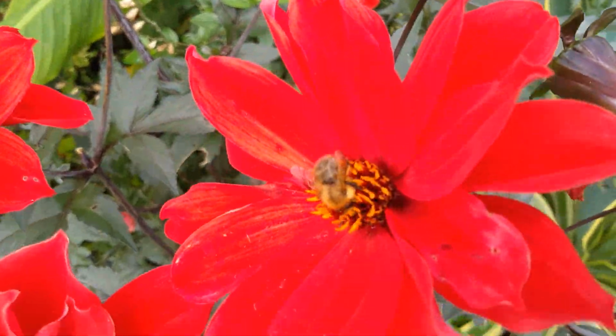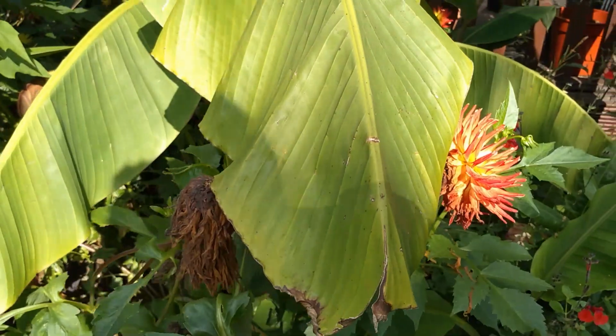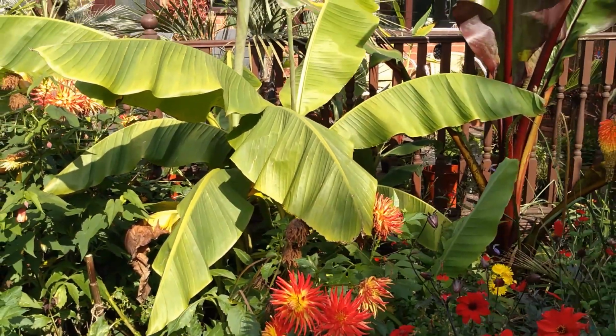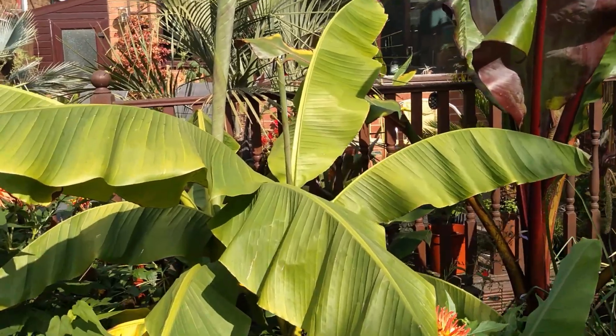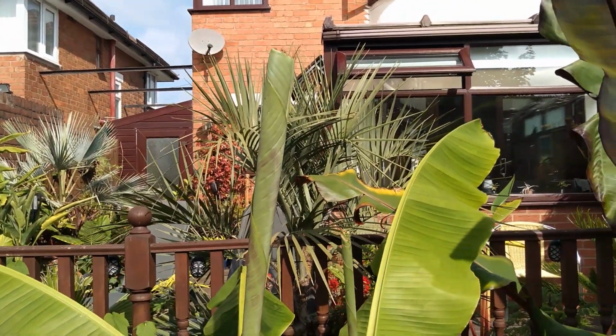So, a bee on my Dahlia Bishop of Llandaff. And the Musa basjoo, which I obviously covered up for the winter last October in a video, has done really well now. And this now is just taller than me with this new leaf here.